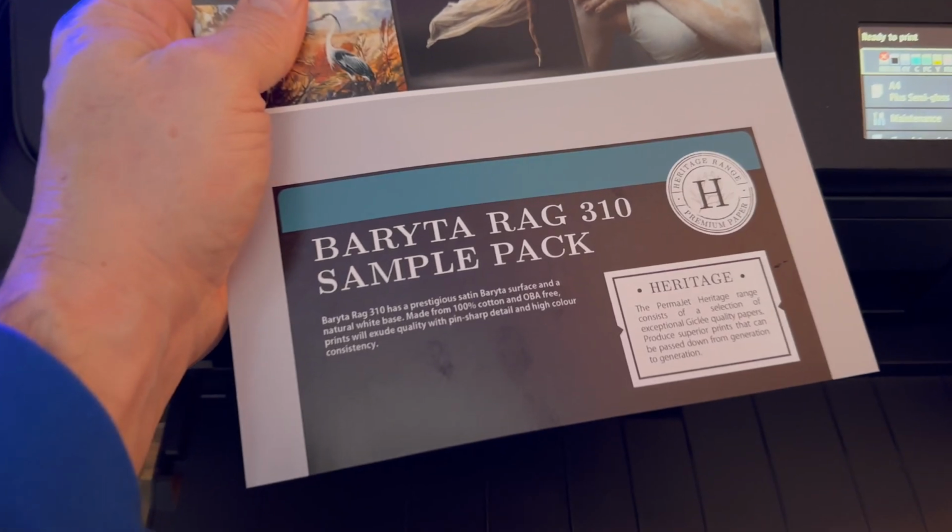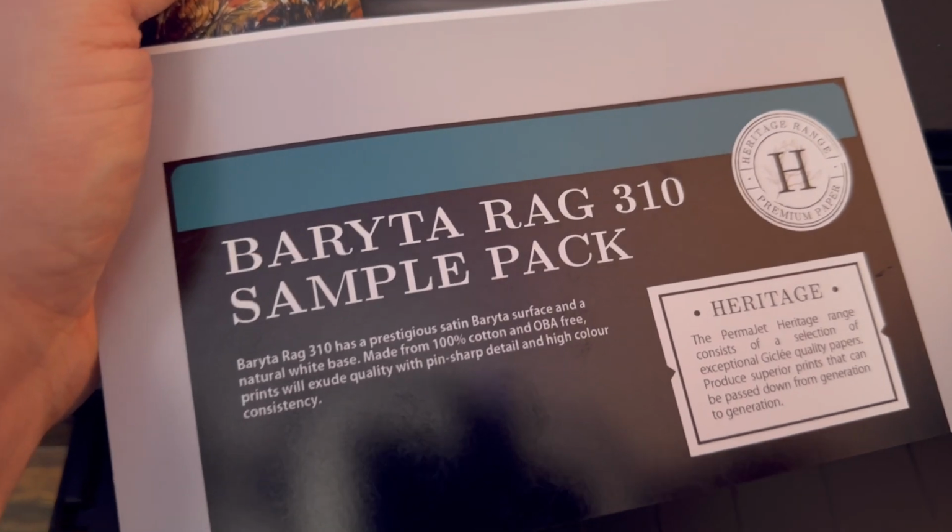Yeah, genuinely happy with that. I honestly don't see how it could be better. And that's the first print too, so spot on. The second paper I'm printing on is the Baryta Rag.